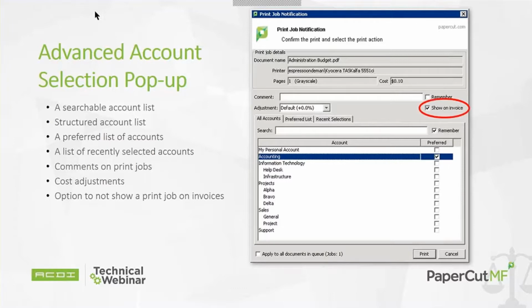Sometimes there's print jobs that you want to allocate to an account, but not include on an invoice because they're non-billable. The Advanced Account Selection pop-up has an option to allocate a non-invoiceable print job to an account simply by checking or unchecking the box.